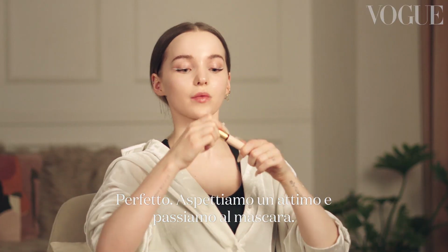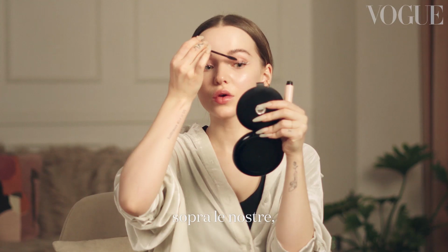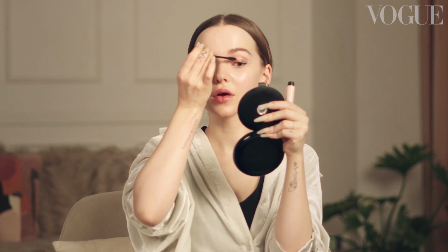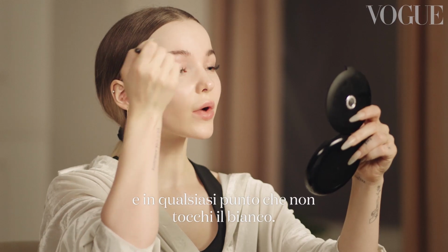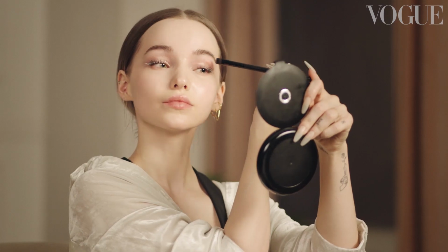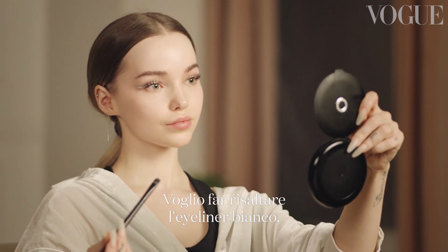We're gonna go in with our mascara. Okay, so now the fact that we put these lashes on with our lashes means that I'm gonna get a little bit more of a chunky lash out of this. Now, luminescent eye gel, just right here, and kind of anywhere that is not directly touching that white. Because I don't want to use a shadow. I really want the white liner to be the moment.